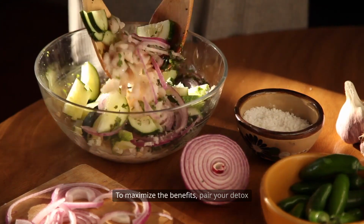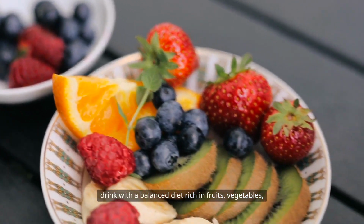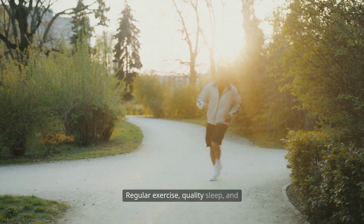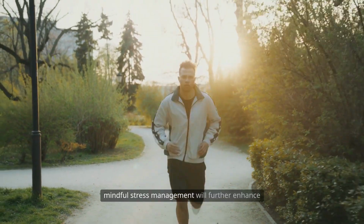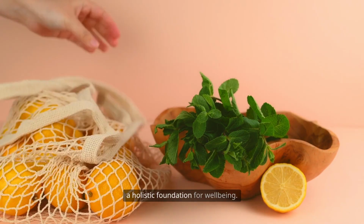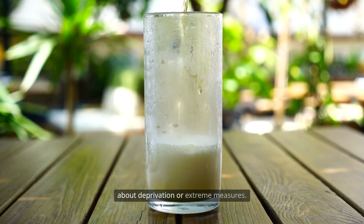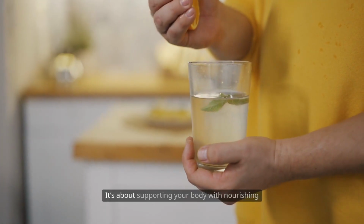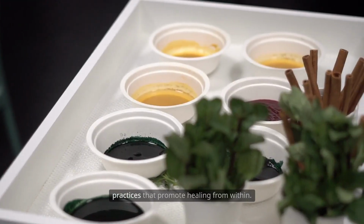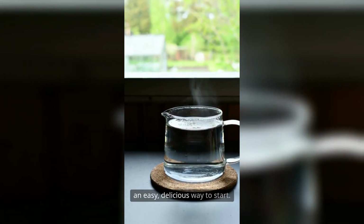To maximize the benefits, pair your detox drink with a balanced diet rich in fruits, vegetables, lean proteins, and whole grains. Regular exercise, quality sleep, and mindful stress management will further enhance your immunity and skin health, creating a holistic foundation for well-being. Remember, true detoxification is not about deprivation or extreme measures. It's about supporting your body with nourishing foods, plenty of water, and self-care practices that promote healing from within. Lemon and cucumber water is an easy, delicious way to start.